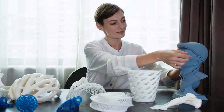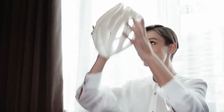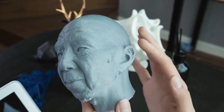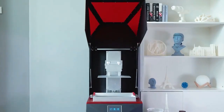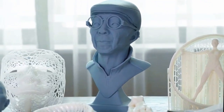Getting creative with 3D printers is amazing, but it's not easy to print large, complex 3D models with typical 3D printers. Many of them cannot support the demands of high-quality, large-scale prints. Now there is. Introducing Print Hero, an affordable and effective 4K SLA 3D printer for large-scale prints.